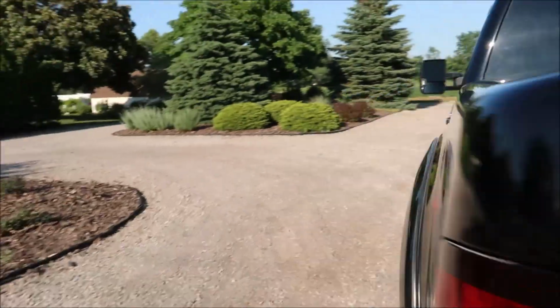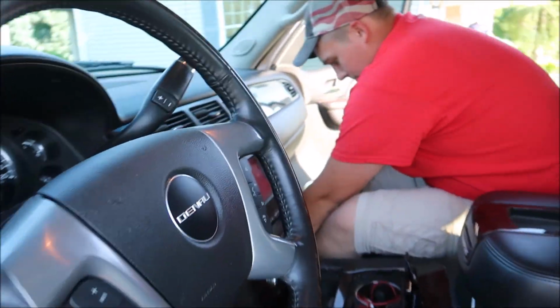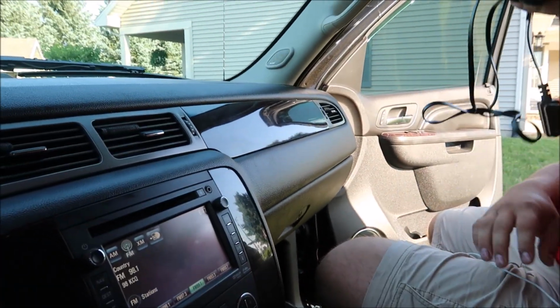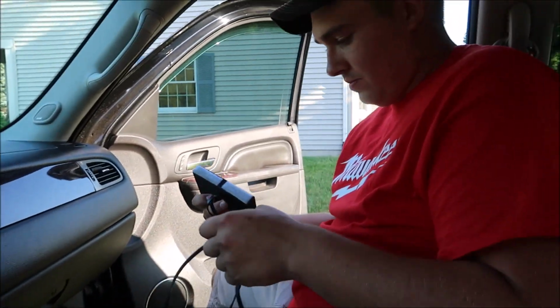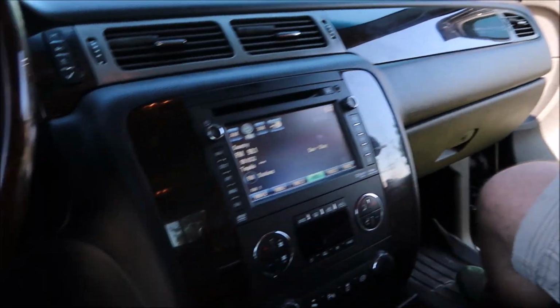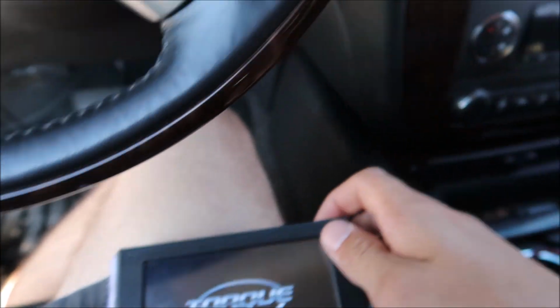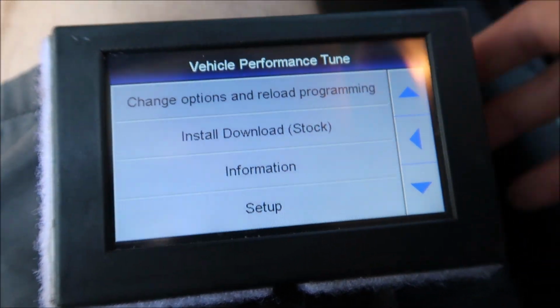Alright, so Marty, on his old truck, he's got a tune. This is all messy, so don't show that. Like I was saying in the last one, Marty's old truck, he's got an Edge, right? Edge CS2 tuner. Now on this one, he bought it with Torque Tech, which he's gonna get a different tune for. But while he's got it, we're gonna use it. And right now we've been driving it on level 2. We're putting it to 4 now. Change programming.